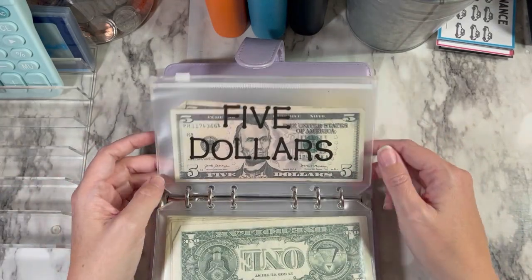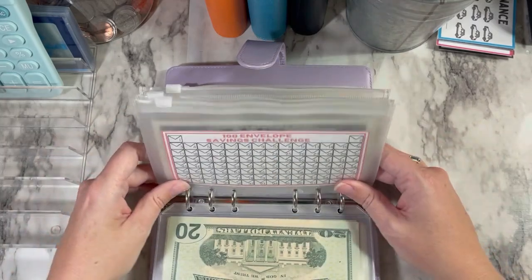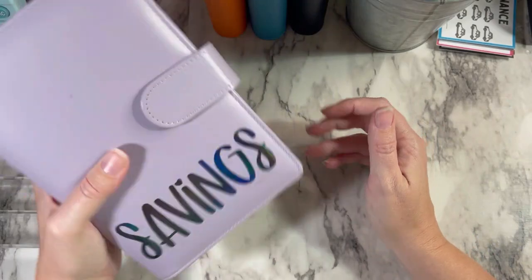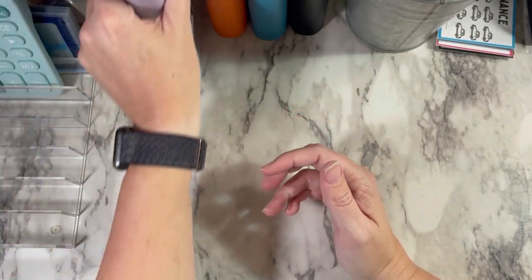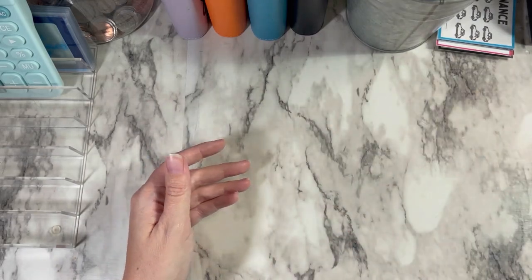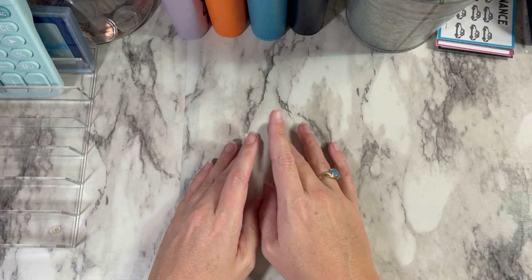And then I have my $5 challenge, but we're not adding anything there. So we're doing pretty good. For me, it's pretty good with the savings challenges. So that is awesome. And then I'll do this off camera, but the last thing I'm going to do is my coins. So that is it for this cash stuffing.